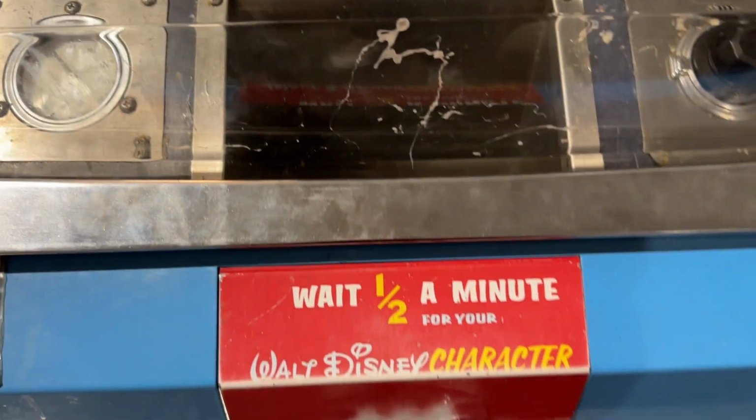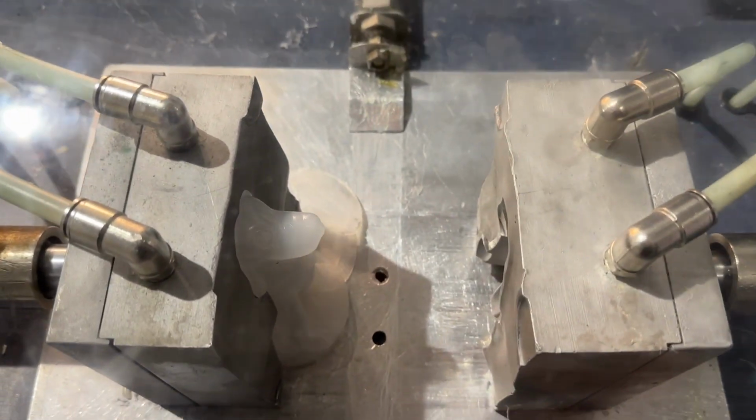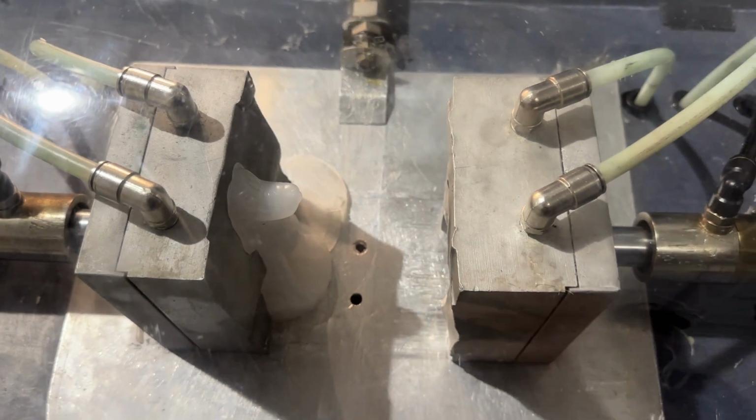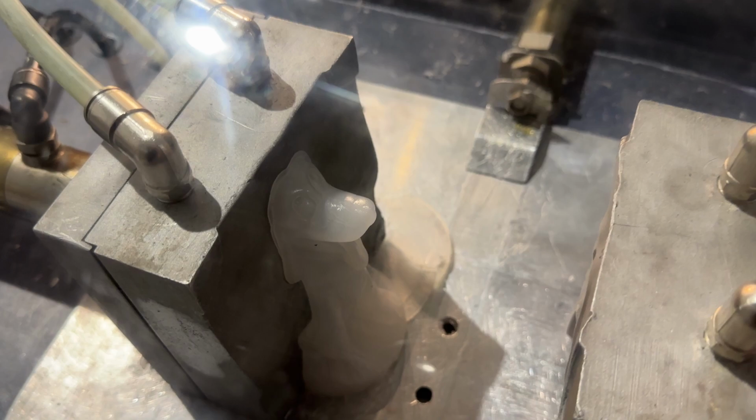Wait a half, oh there you can see. Wait a half a minute for your character. I don't think that that's coming out. I think that that's where it lives. Sick.